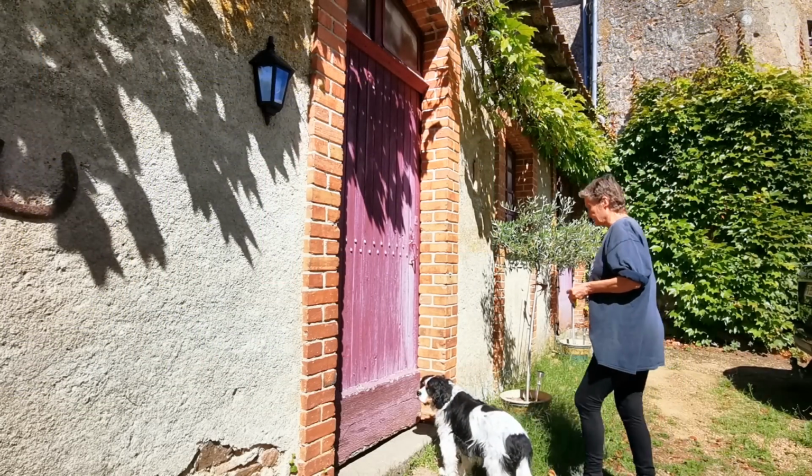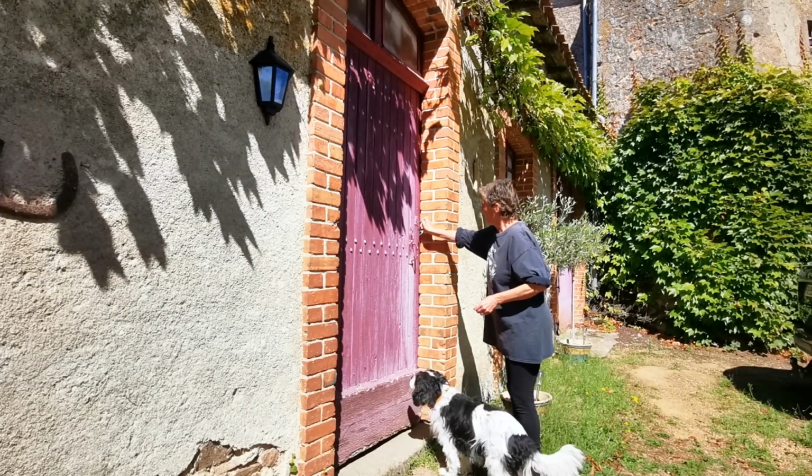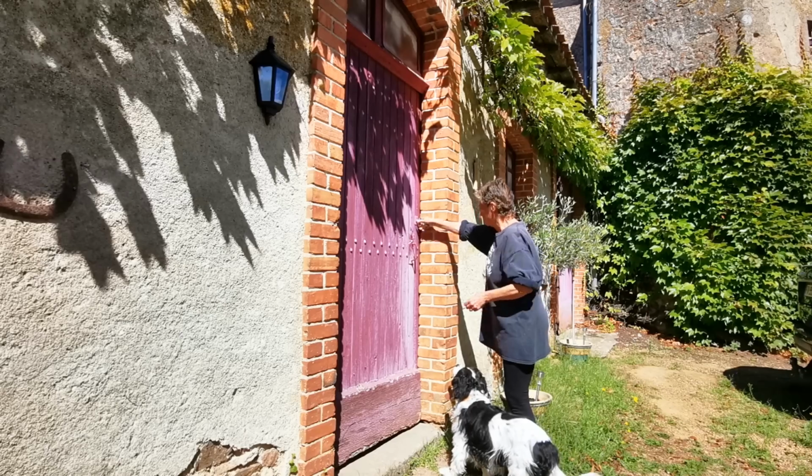Waiting to go in as well, Baxter. See if we can find any mice.